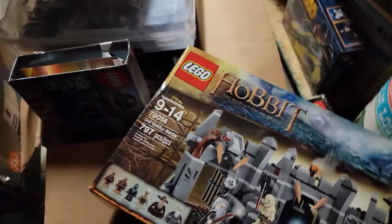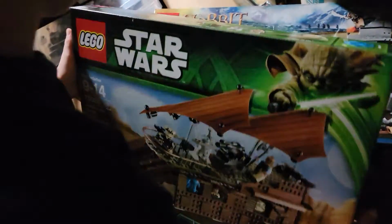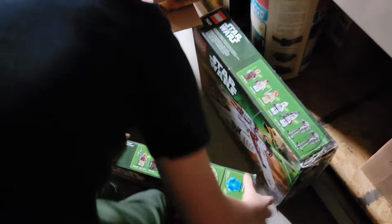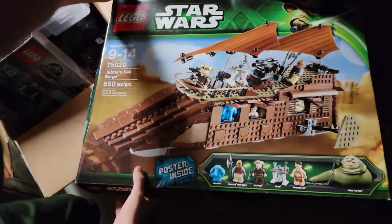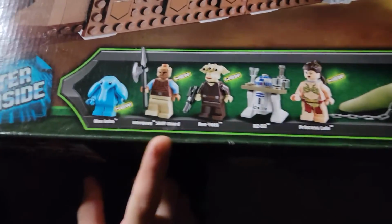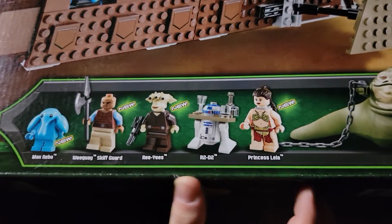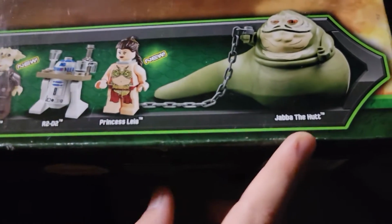So I've never seen this movie. So. All right, I forgot we had this. But that's never been opened. All right, here's a goodie. And that, you gotta keep that one real nice because I'm pretty sure that one's got some value. Remember, don't slide them on the ground. We have the Jabba Sail Barge. This includes the Max Rebo, Gift Guard, R2-D2, Princess Leia, oh, I didn't know that was her, and Jabba the Hutt.